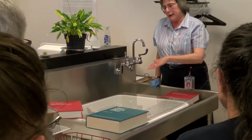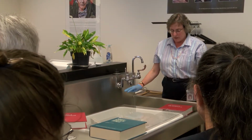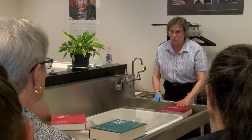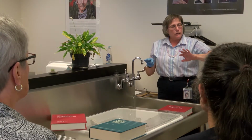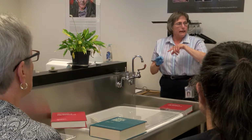Now, sometimes with rolled up stuff, you can get it to lay reasonably flat. Put it between blotting paper or absorbent material and a weight, and let it sit and dry for a while. Then you take it out, and it might start to curl a little bit, but that's okay. It's much better than when it was really tightly rolled.